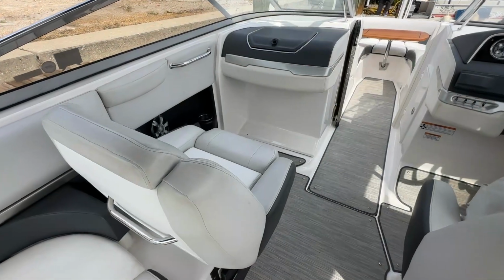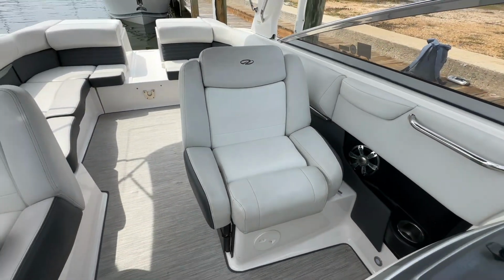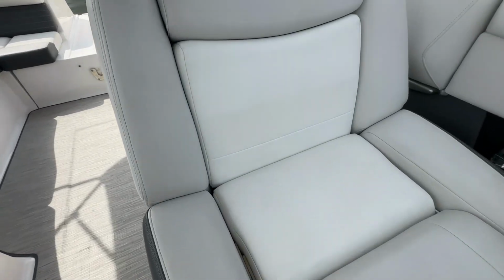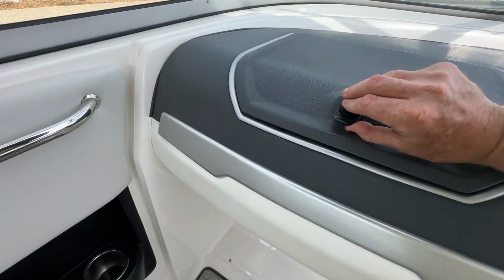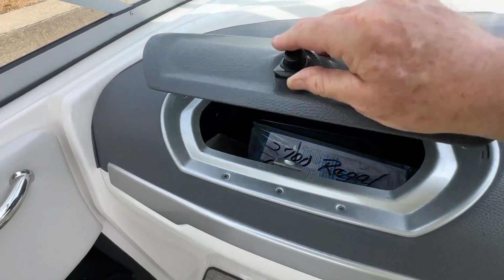And that brings us up to the first mate seating. And if I go ahead and I just face aft, give you a good view of this comfortable seat. And the first mate seat has its own bolster as well as drink holder and speaker. And then if I face forward and open up here, you have a lockable glove box. Right now we've got some paperwork stored in there.